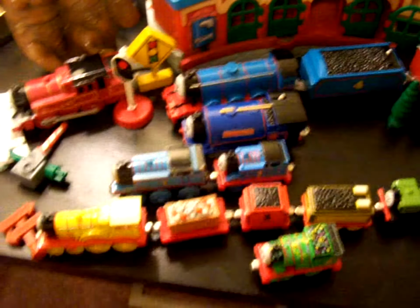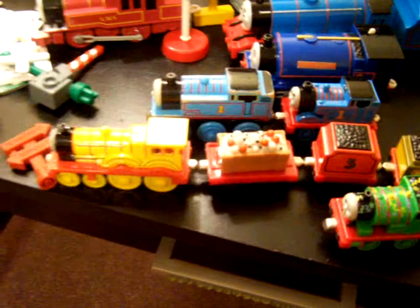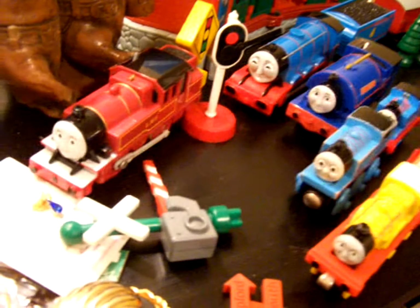Look at all these trains. And they actually still have batteries in them. The weird thing is they're mostly engines. Mostly engines. Thomas the Train, and I guess they're all Thomas. You can see by the little faces on the front. I'll have to look up to see if those are worth anything.